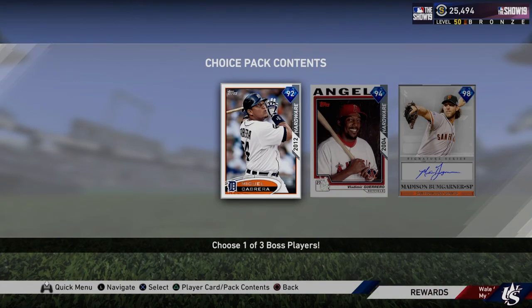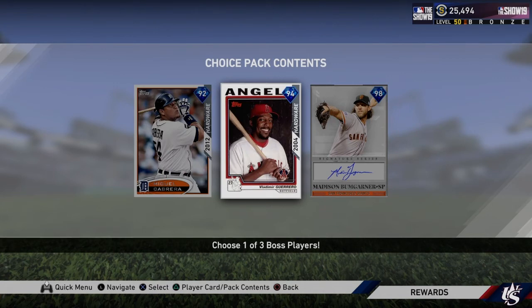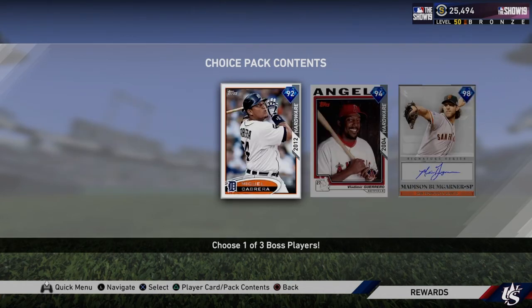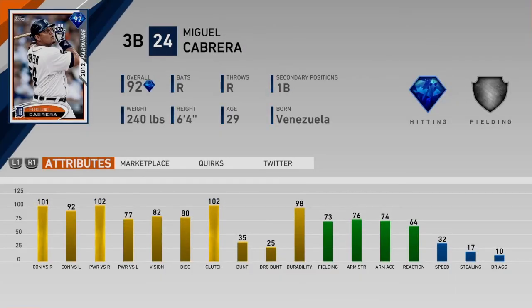The other thing they added this week is the 3 bosses for the second inning reward. Here they are. It is Miguel Cabrera, the 2012 hardware, Vlad, and Madison Bumgarner. The Miguel Cabrera is a third baseman, great hitting stats, reasonable fielder, can play first as a secondary position. This is a card that would make a lot of teams.